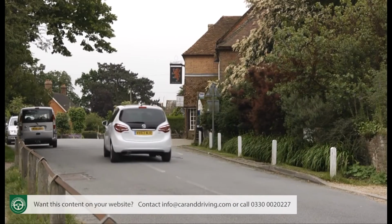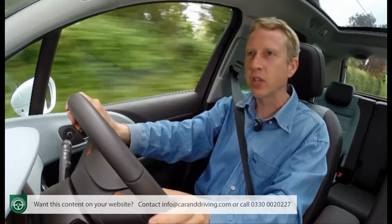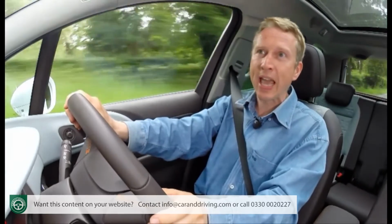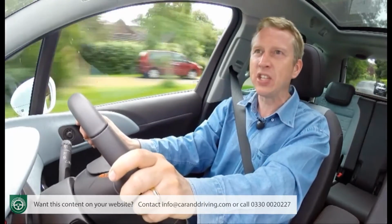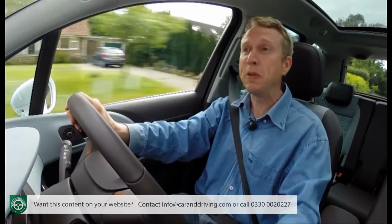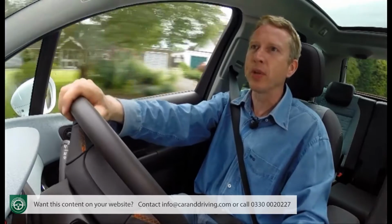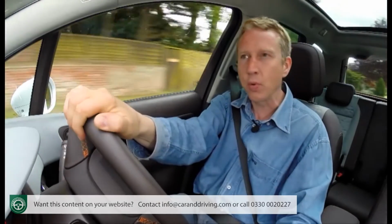Most of this improved Meriva model's engines comply with Euro 6 emission standards and feature turbocharged induction, and as a result can promise strong fuel economy. You'd expect the least powerful diesel variant to be the most frugal choice, in which case you'd be wrong.